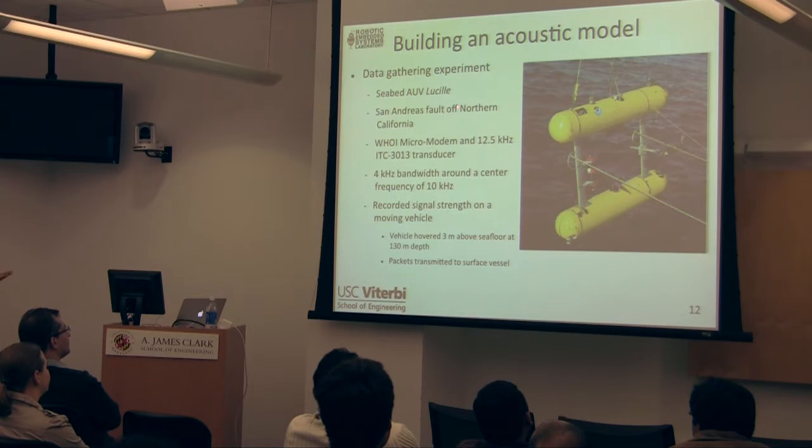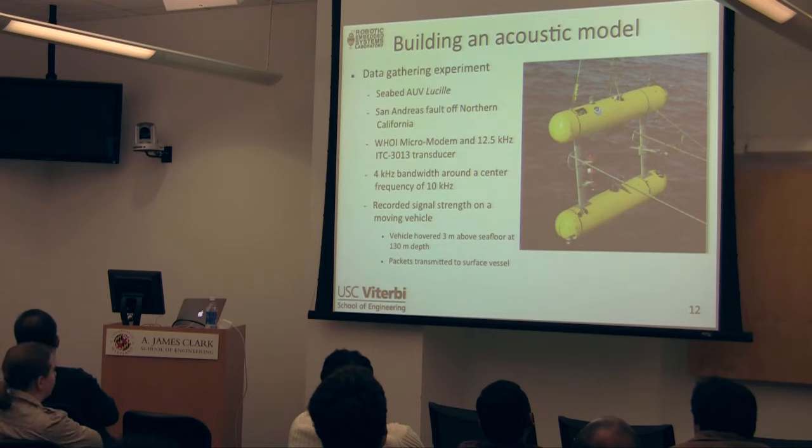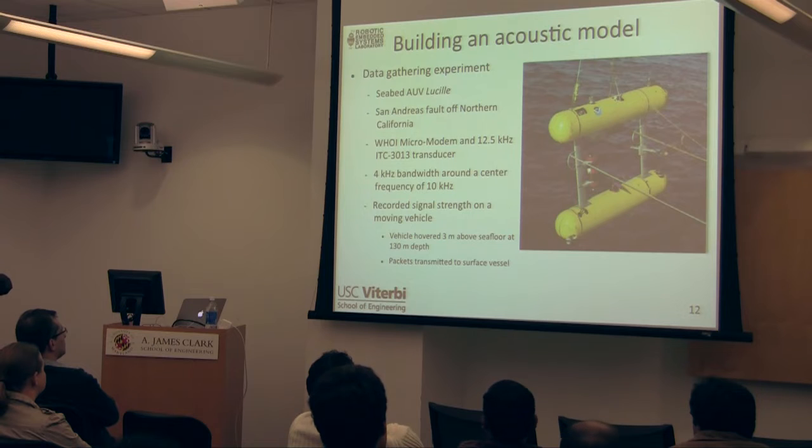So anyway, the way this acoustic model that I'll show you in a second was built was from data gathered off of the Lucille. This was data generously provided to us from the Woods Hole Oceanographic Institution from Hanu Singh's group. This is a collaborator on one of our ONR MURIs. This data were collected just off of Northern California, and you can see some details here. But roughly speaking, the vehicle hovers a few meters off the seafloor. It's sitting in about 120 to 130 meters of water.